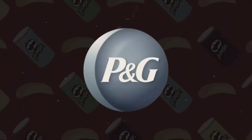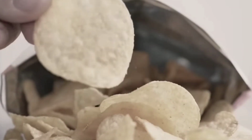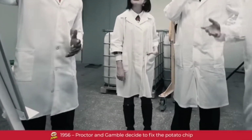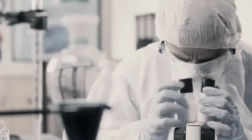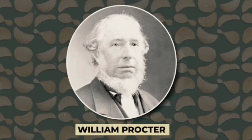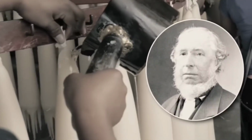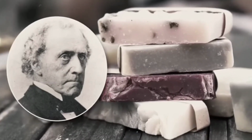Number 1, they get all greasy. Number 2, they go stale way too quickly. Number 3, they break in the bag before you even eat them. Surely, there must be some simple, possibly cylindrical solution to this problem. 1956, Procter & Gamble, the world's largest producer of frying oils, takes matters into their own hands to create a potato chip completely void of imperfections.